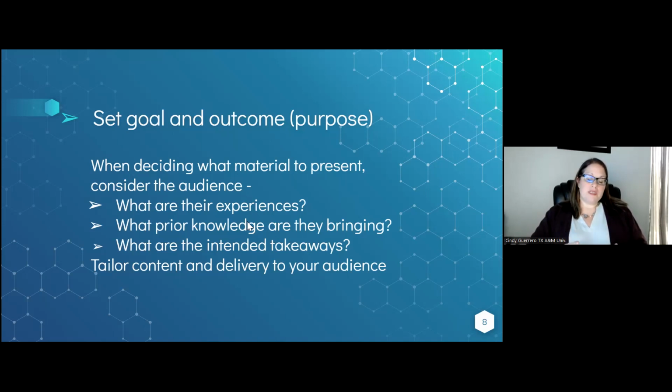Not only what you as a presenter would hope that your audience walks away with, but also thinking about what is the audience's interest. If you were a person in that audience, what would you want to walk away with to make it meaningful and where they feel like it's worth their time and they're walking away with some important information or a skill set.